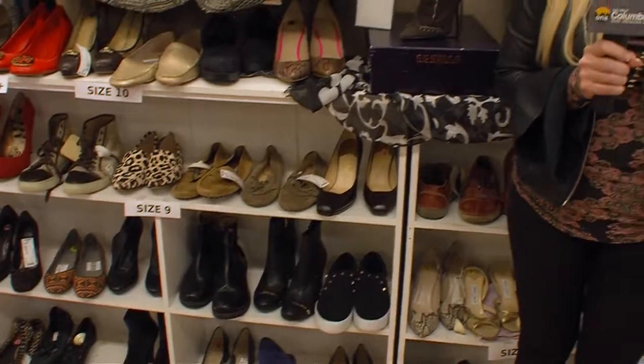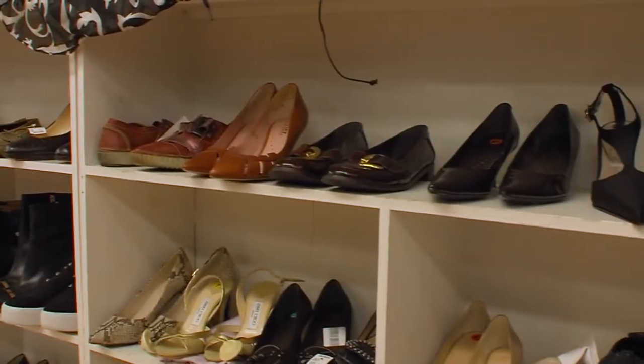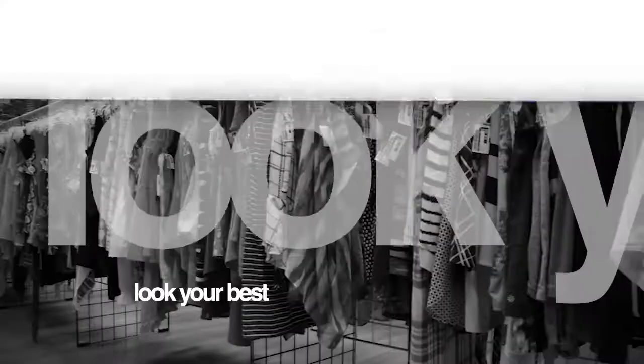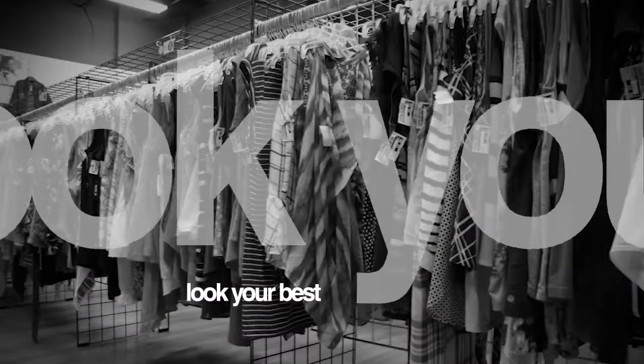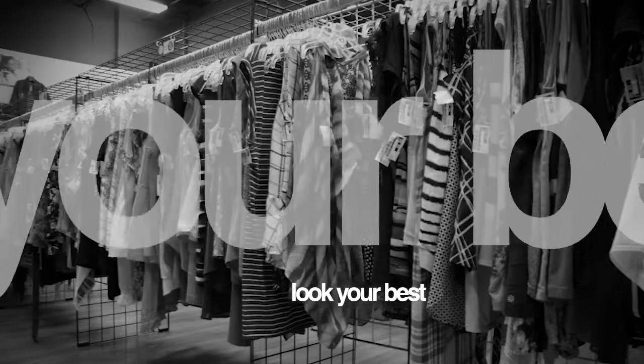We found a great place in the Grandview Upper Arlington area where you can look great and save lots of money. Don't go away. Well, you know, it's been a few years since we've been to Clothes Mentor, but this place has really exploded. Everything from online shopping to a personal shopper. We had an opportunity to talk to Bridget and Shavana, and they told us some of the things you're going to find at Clothes Mentor.